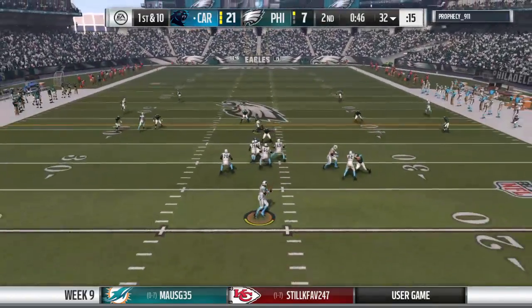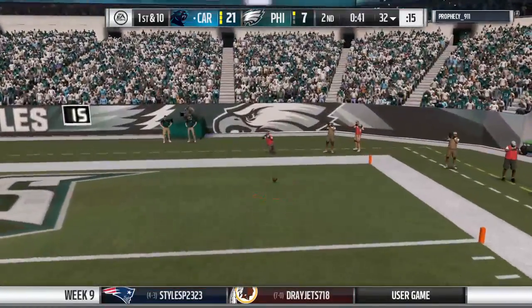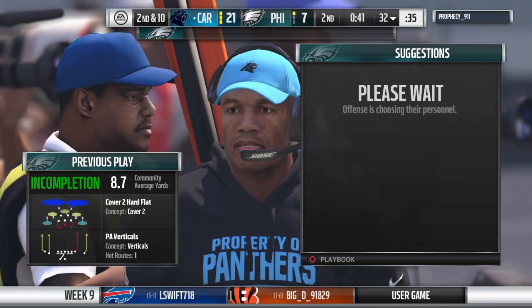Now following the interception, here's Newton. He's got time. He's going to air one out. And that one falls incomplete. Looked like he might have had position there, but he couldn't hold on and it's second down.